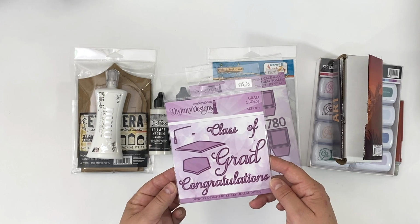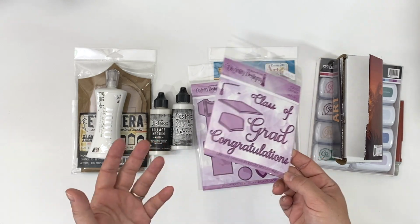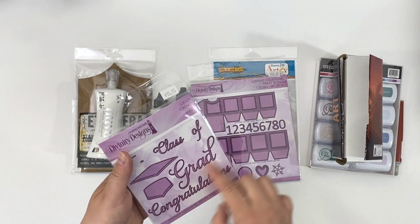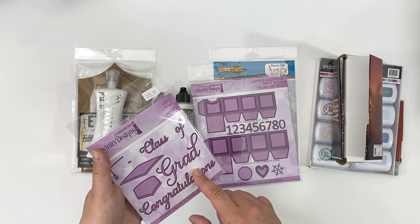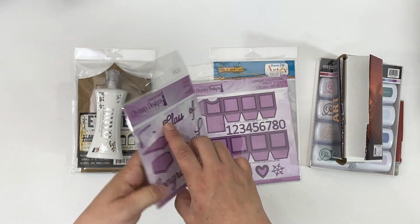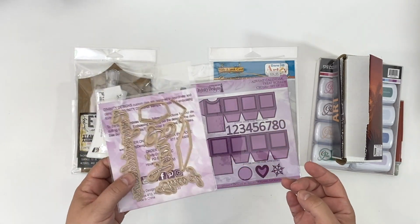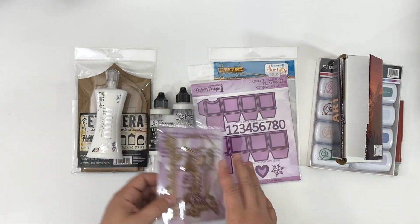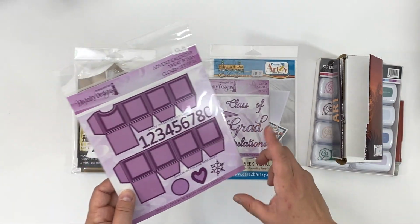Then I got this at Divinity Designs. It's a die set, which my son is going to graduate here in a couple weeks, and my oldest son. And the thing I liked about this, of course, there's a million things that say grad and congratulations and class of, but I liked how it was all separate, and the little tassel is a separate die. So I can make them different colors, and then I can also make graduation pages or albums in other colors, not just for my own kids. So that to me was a good tool to have.